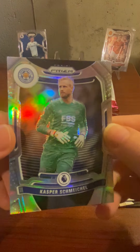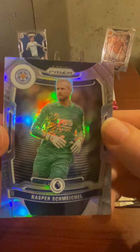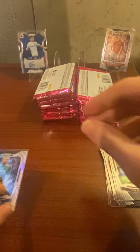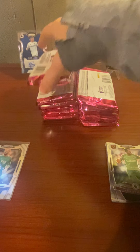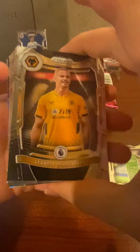And the last but not least, we got a silver Kasper Schmeichel. Love these cards. And that deserves a penny sleeve. Okay, so the fat pack was the pack. Let's see if we can get some different colors. Yeah. Still hunting for that Martinelli, man. Still hunting for that. Disallowed goal today was... How disappointing.